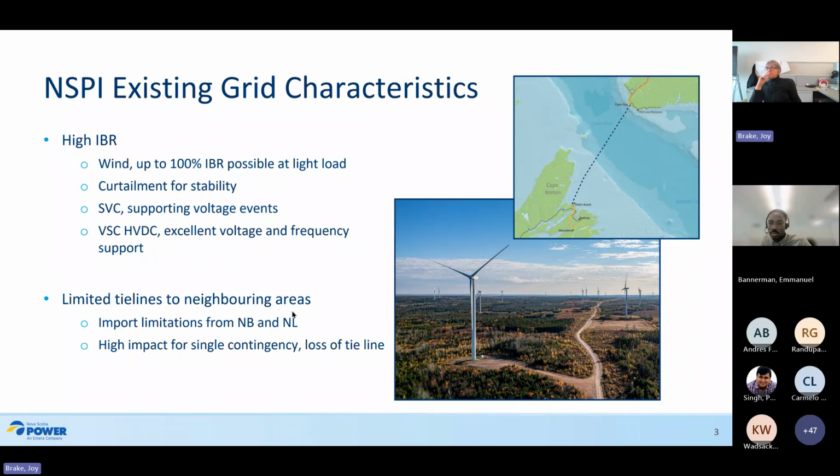We have very limited tie lines to neighboring areas. We have import limitations, fairly restrictive ones, from both New Brunswick and Newfoundland, the two adjacent provinces. And there's a high impact for single contingency. If we're running high imports, we can have a significant impact for loss of a tie line. A loss of tie line with New Brunswick under high import creates an island for Nova Scotia electrically, which gets into under frequency load shedding and creates conditions that are very difficult for inverter-based resources to stay online. And also, if we lose the imports from Newfoundland, that can be up to 475 megawatts landed in Nova Scotia, and that is a significant impact.